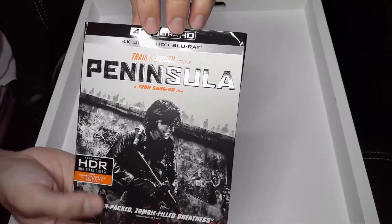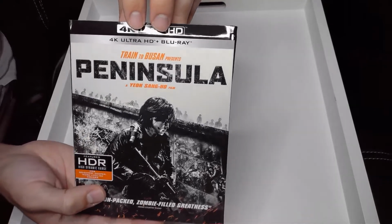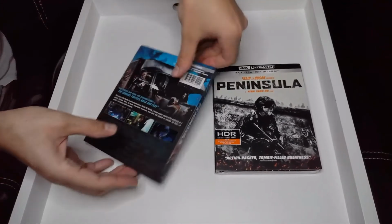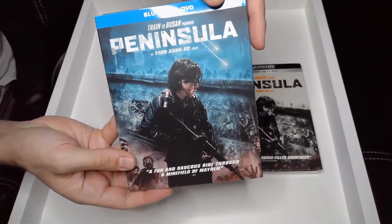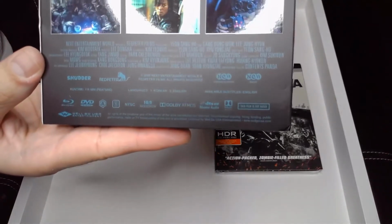Really, really beautiful packaging. I love this black and white style cover art, and it fits with the 4K Ultra disc style. It's a really, really striking package. On the Blu-ray side, you have some colorful blue art, which fits the Blu-ray. I think these are very good, intentional color choices. And on the back, you've got information about the film.